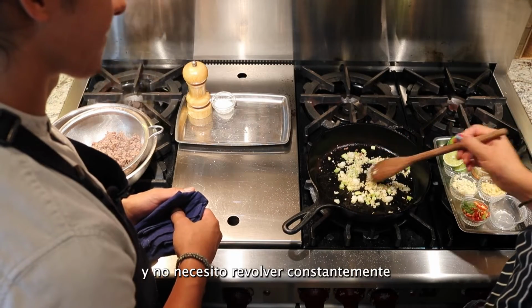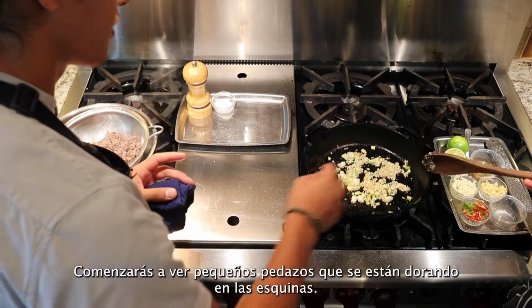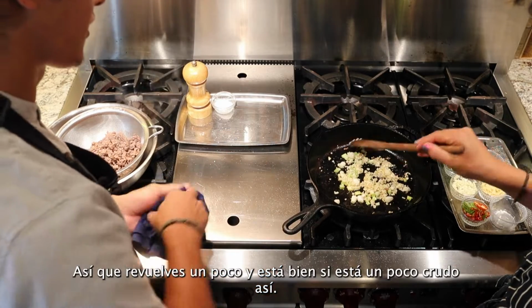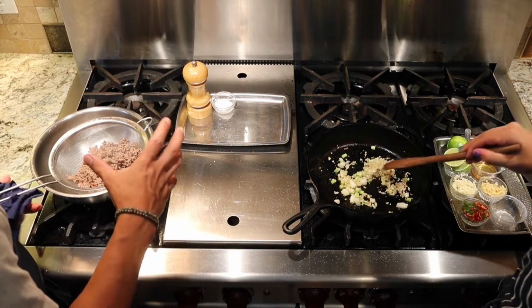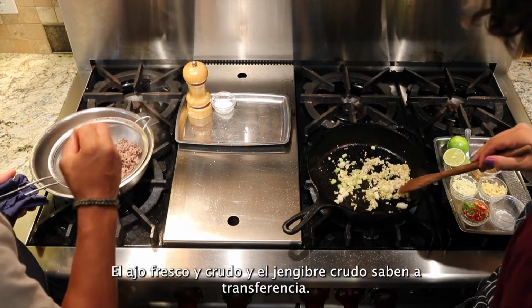And I don't need to stir it constantly. No, you want to get just like a little bit of sweat in there. You'll start seeing little bits and pieces that are browning on the corners. So you give a little stir, and it's okay if it's slightly raw. I like that fresh raw garlic and raw ginger taste.